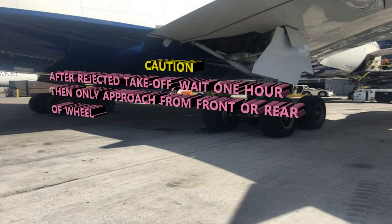So the caution is, if you have a rejected takeoff, you don't want to start doing maintenance right away after that happens. You want to typically wait 1 hour, at least 1 hour. Do follow what your procedures are at your MRO, but the longer you wait, the safer you are. Before you approach the airplane, before you approach the landing gear, it's very important. So what you want to do is approach it from the front or the rear, not the side. Okay, so not the side of the wheel.